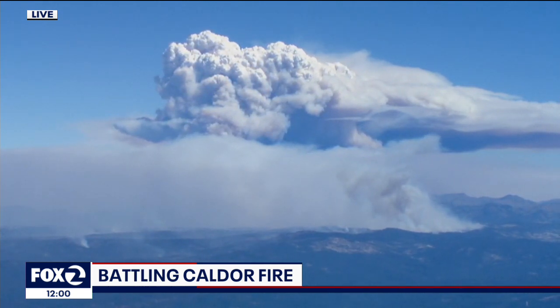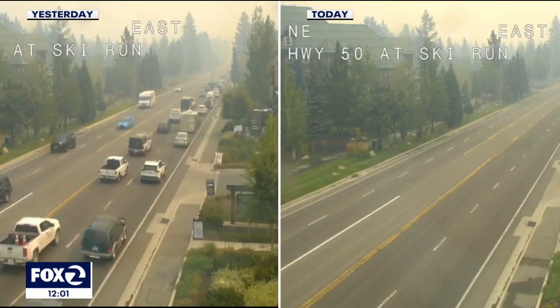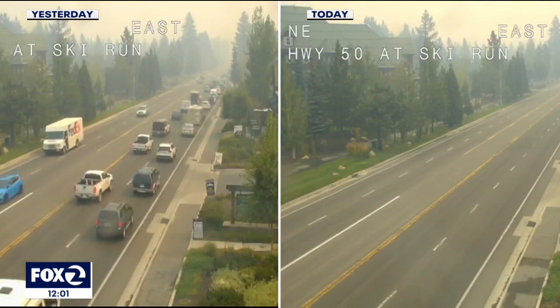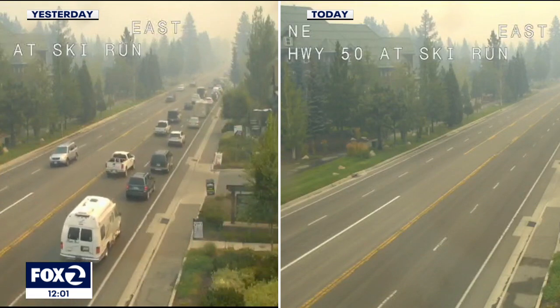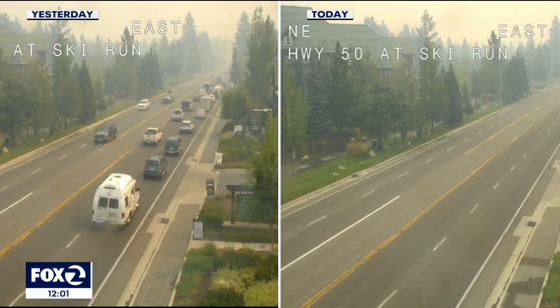Now, you might remember at this time yesterday, we brought you live pictures as people were forming long lines. Traffic was jammed, people trying to leave South Lake Tahoe. Here we are on the right-hand side. You can see the streets are empty. Many people sat in traffic for hours there on 50 trying to get out of town once those evacuations were ordered.